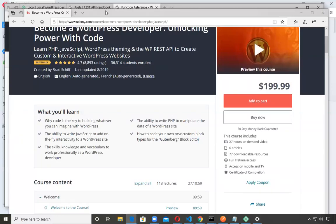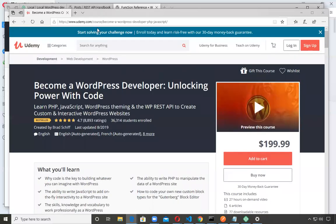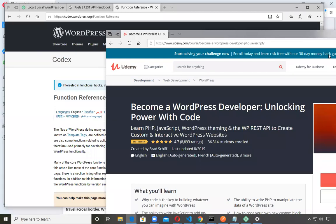So let me just kind of get into a very high level jump start of WordPress, and no, this is not a tutorial. So hopefully, if you know absolutely nothing about WordPress development, hopefully after this you'll have at least a high level overview of what it is, so that you can pretty much take another course and learn it or practice it on your own.